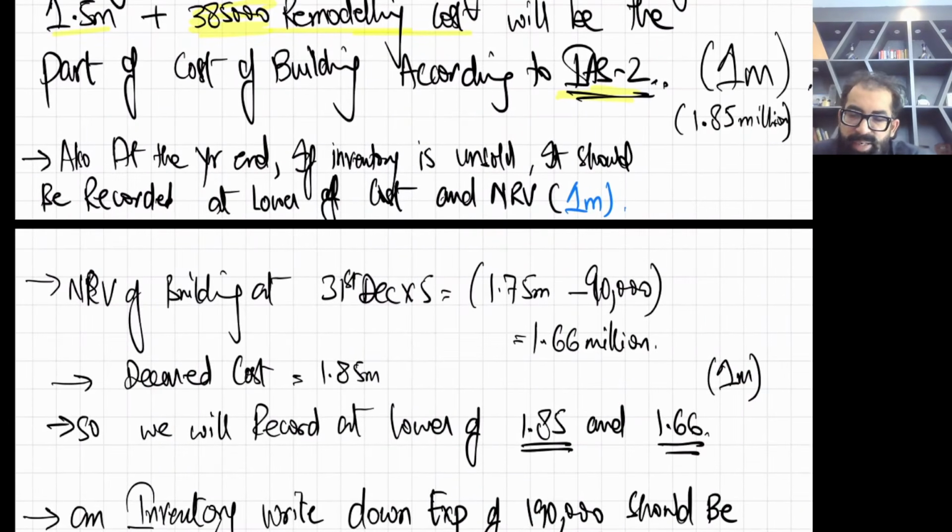Also, at the year end, if inventory is unsold, it should be recorded at the lower of cost and NRV. One more mark. And then finally, calculate the NRV of the building, which I have already calculated.